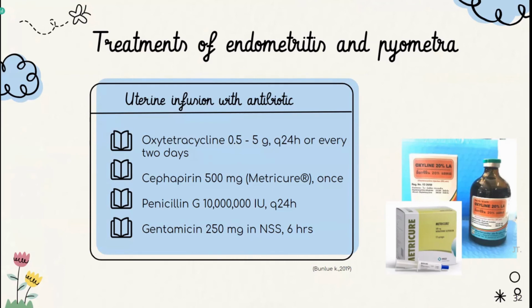We also recommend intrauterine infusion of antibiotics in cases of endometritis and pyometra to eliminate pathogenic bacteria in the uterus. The antibiotics we recommend are broad spectrum, including oxytetracycline 0.5 to 5 grams every 24 hours or every 2 days, cephapirin 500 mg once, penicillin G 10 million IU every 24 hours, or gentamicin 250 mg in normal saline for 6 hours.